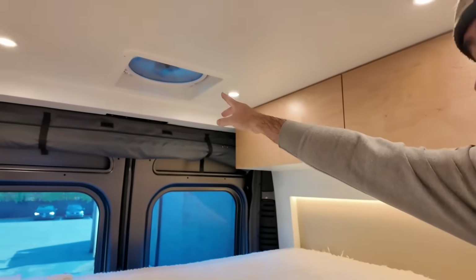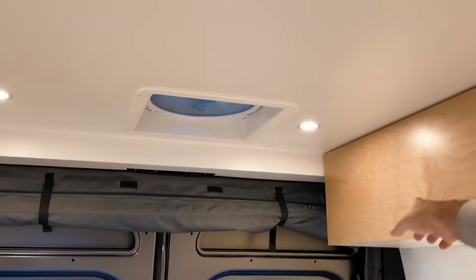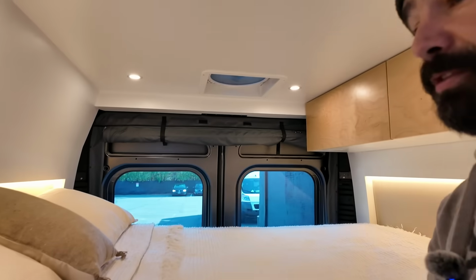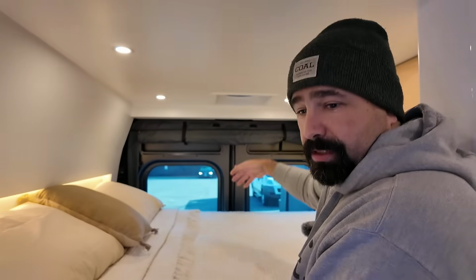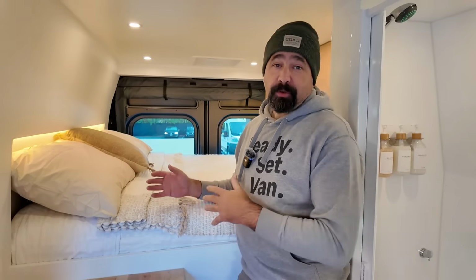We have a Max Fan Deluxe up here that has the remote control, which is great because it's all the way in the back. And then, of course, you can see the bug screens, which is really wonderful to sleep here in the summer with the screens down and the doors open. It's really lovely.